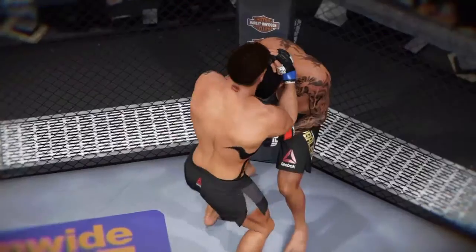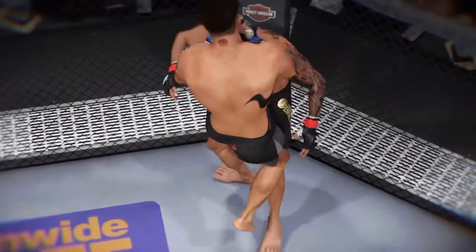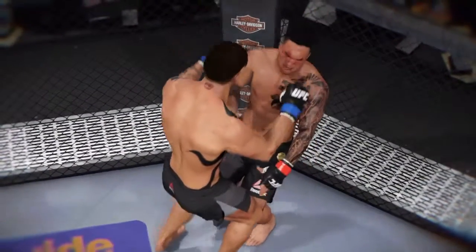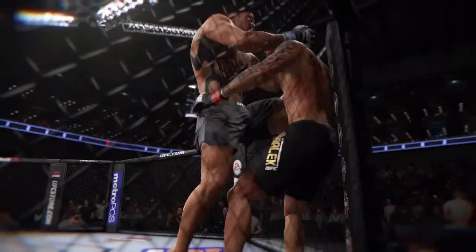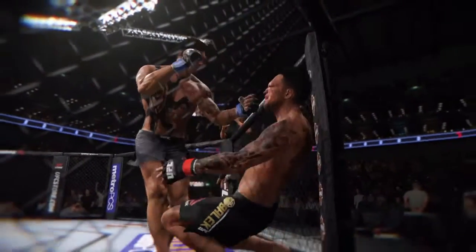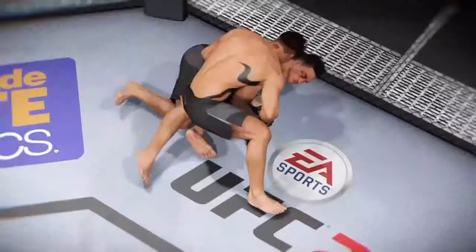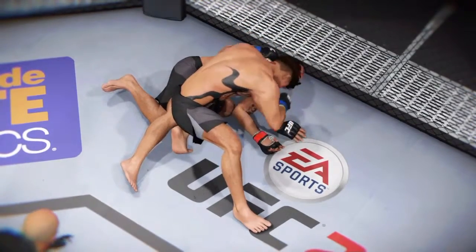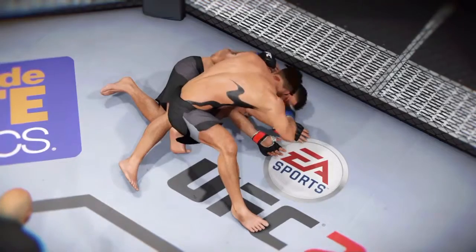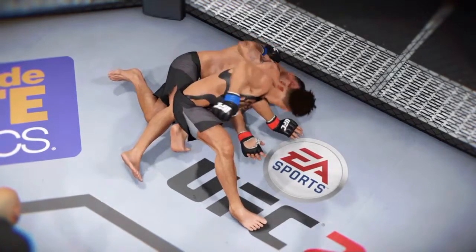Let's check out the action on our fight replay. And let's take a look at the replay. This is the shot that drops him. Perfect technique. He's clearly hurt badly here. Let's take a look at it one more time. Here's the knockdown. Vicious strike. Look at this. Lands perfectly, and that's the end.